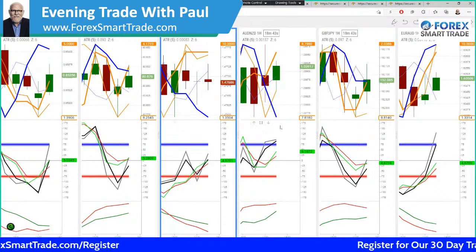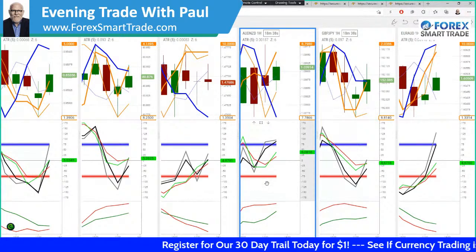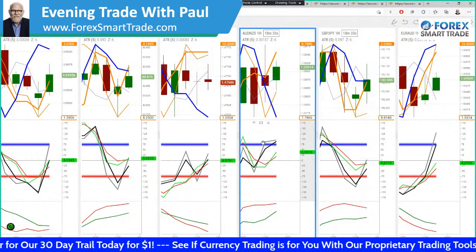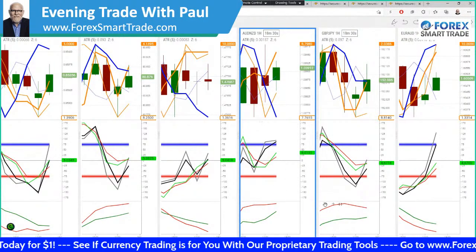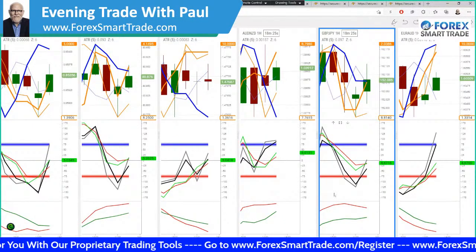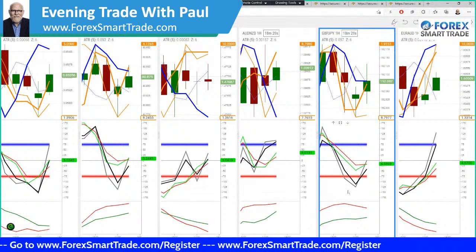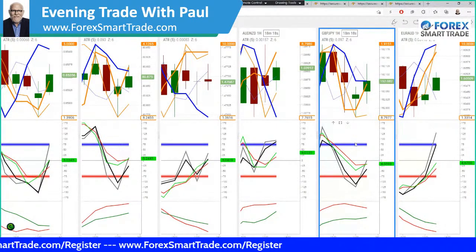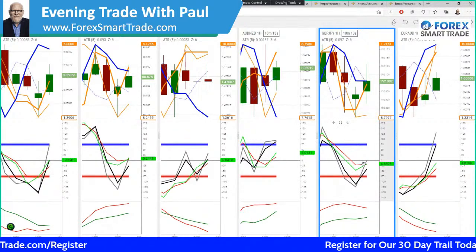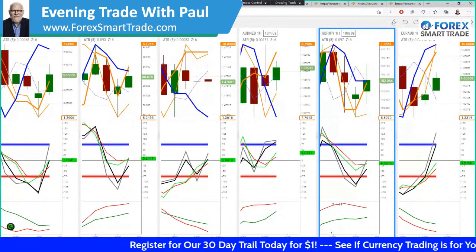Euro CAD, not current. Australian New Zealand dollar, both of these are current, but we're in the middle of the channel. So I am going to pass. I want to get a full run. Pound yen. Yen is current. Again, the middle of the channel, and the majors are starting to turn. They're about halfway. The majors are more sideways, so I don't like that.